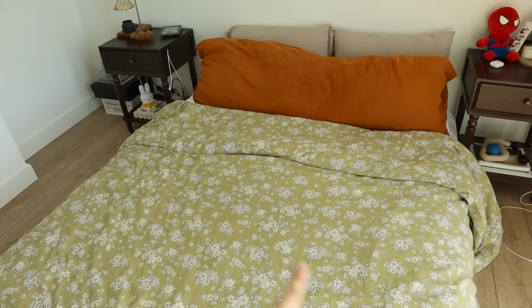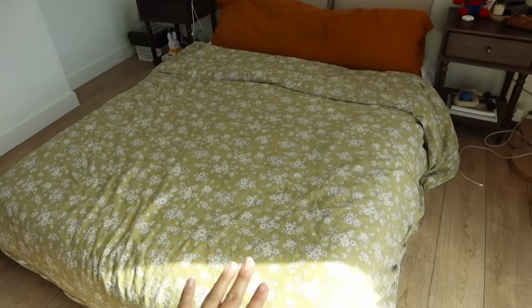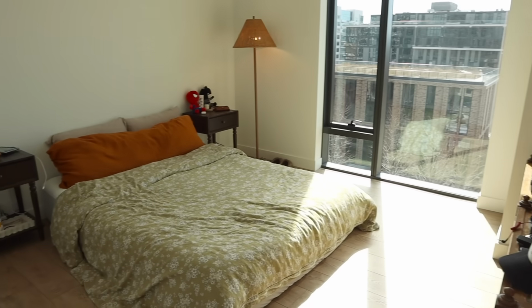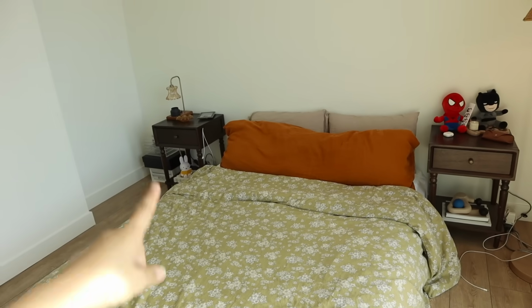Currently the bed is on the floor, but that is going to change very soon. Even though I kind of like this vibe, I love a low platform bed, but that is not what we're going for here. We're also very lucky to have floor to ceiling windows, so this bedroom is definitely on the smaller side, but there is so much potential in here.